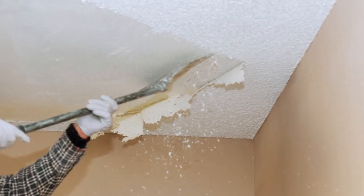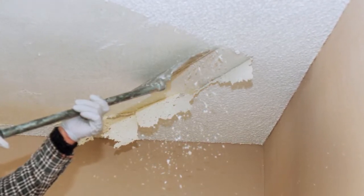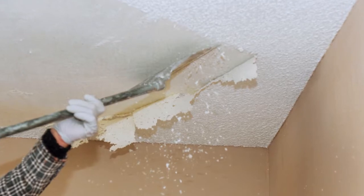How do you get rid of it? Well, a lot of people just try to do it themselves and squirt water on it and take it down themselves, but really that's not the safest way to go. You should contract that out. They know what they're doing, contractors that are registered to take care of asbestos, and they have to dispose of it in a certain way.